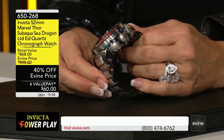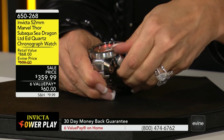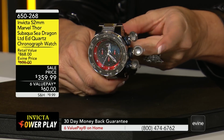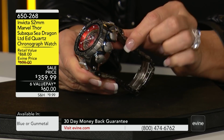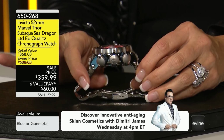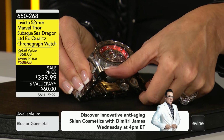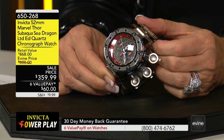We were talking about highly complex builds. Keep in mind that this is the SubAqua Dragon on the full bracelet, which is very rarely seen, by the way. I don't remember the last time we had a full bracelet execution of the SubAqua Dragon. It's the first time, and Kendi was just showing you there the triple protection system modeled after the breech doors on submarine torpedo tubes. That's where this whole watch came from.